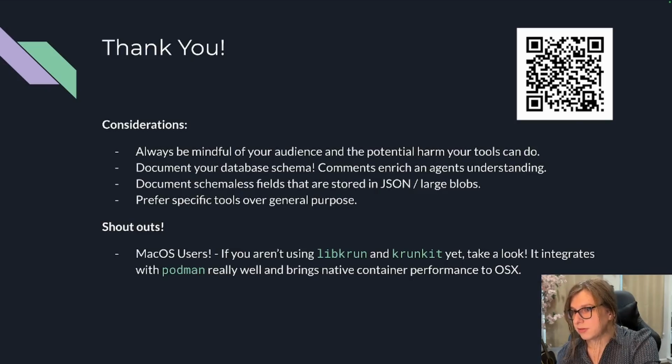Be sure to document your database schemas, right? When you're describing a table, you're not just getting the field names and the types back. You're getting the comments back, which offer additional context for your LLMs to take into consideration. Plus, you're making it easier for people coming after you to understand what that database table and field represents.